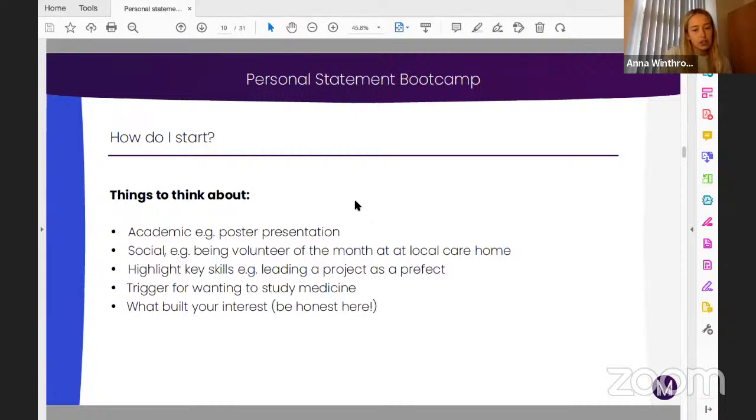Highlight key skills, e.g. leading a project as a prefect. Okay, so you want to think about positions of responsibility. Do you have a position of responsibility, whether that be within school or something you do outside of school? So maybe you're a captain of a team, maybe you've acted as a committee member or something like that. It's always nice to get a roles and responsibilities paragraph in there.